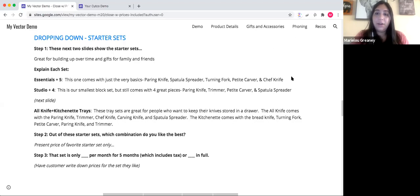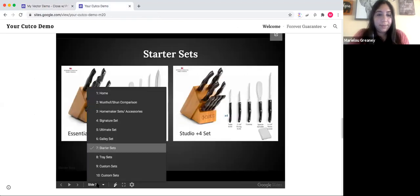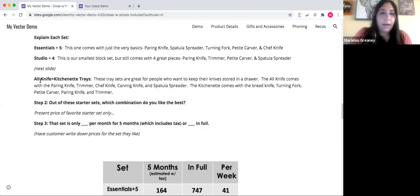It doesn't say it on here, but I always like to add that the Essentials comes with 5 table knives and the Studio comes with 4, all right? Then we have our tray sets on the next slide. So that's slide 8, right? Slide 8, which is the all knife set and the kitchenette set and trays.